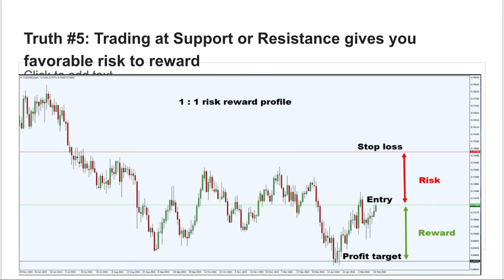Now, in terms of trading a support or resistance, it gives you a favorable risk to reward. What it really means is that, let's say you were to enter just right here blindly. The resistance level is over here, and the support level is over here. If you take a short position right here, you've got to put a legit stop loss right here. So in terms of the risk and reward, you'll see that it's actually 1-to-1. You're not really going to make a lot of money. If you do it multiple times, you'll actually lose a lot of money.